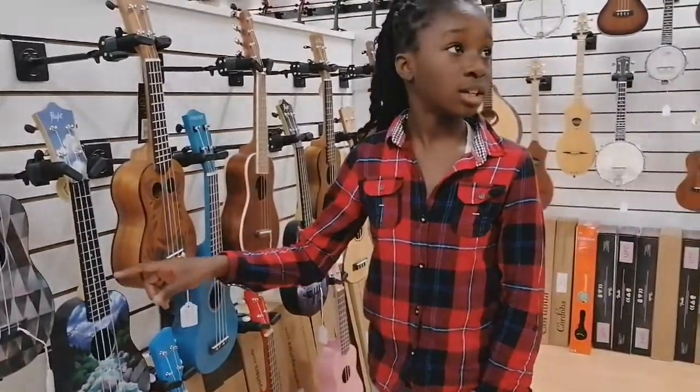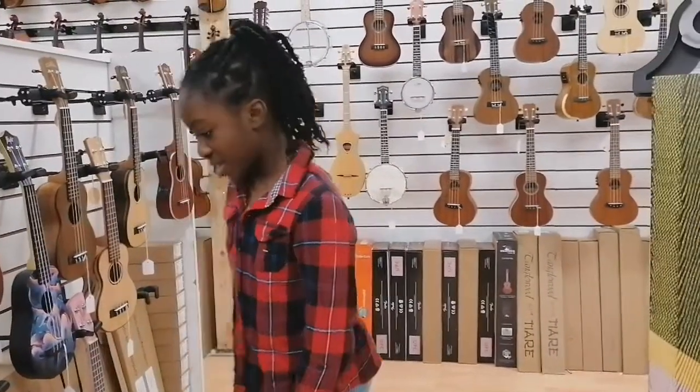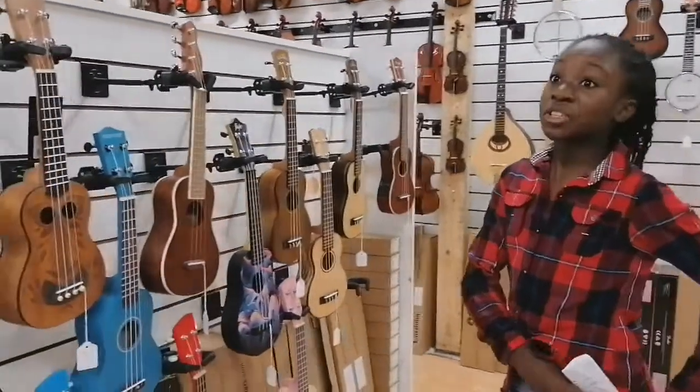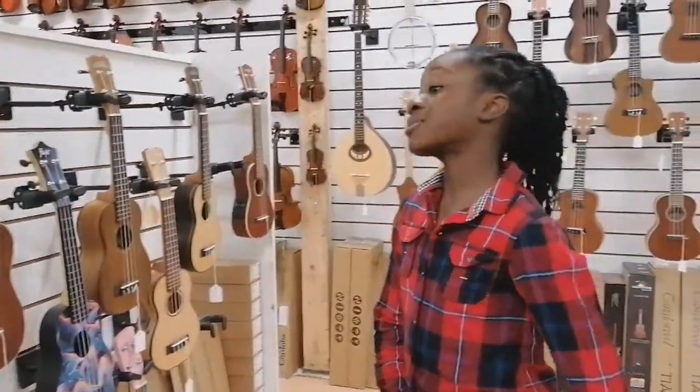As you go up in price, the quality goes up. But the one that your school said that we should get is the Brunswick, and it doesn't have a bag. No. I could get it because it was good quality, and that was very nice.